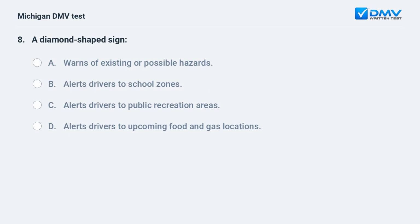A diamond-shaped sign? A. Warns of existing or possible hazards. B. Alerts drivers to school zones. C. Alerts drivers to public recreation areas. D. Alerts drivers to upcoming food and gas locations.